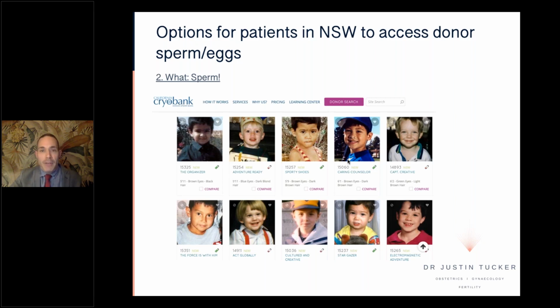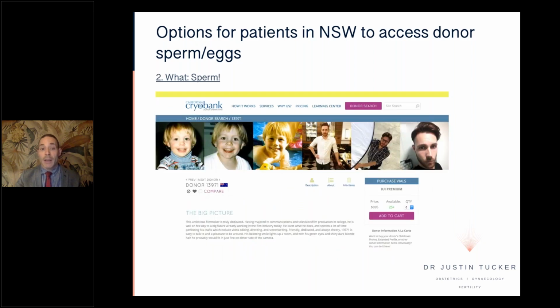The donor team at Monash IVF are fantastic at supporting patients through the sperm selection process, discussing the difference between the two donor programs, and then giving them access to the California Cryobank website. This is an example of that. All donors supply childhood photos, some supply adult photos. But they all supply a uniform amount of information, and it's amazing.